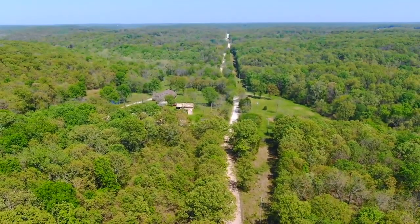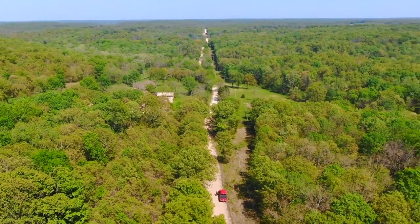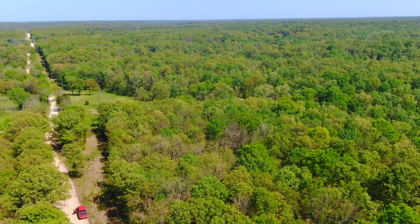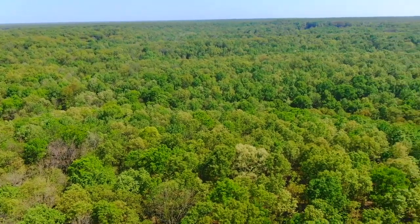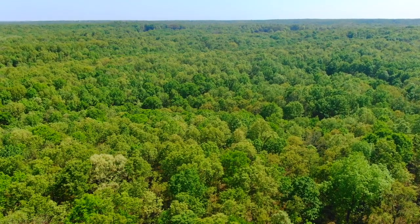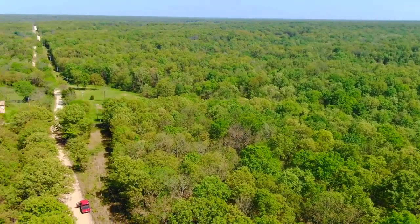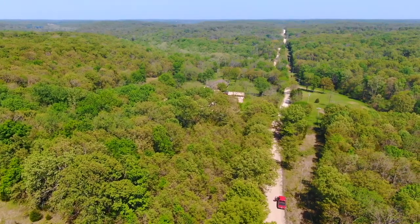Off in the distance to the east, you can see the neighbor over there, which appears to be a very pretty farm. Beautiful timber on this tract. Looking essentially southerly from the county road, it slopes down, then back up to a ridge in about the middle of the property. As you keep going south, it slopes down again. So kind of two valleys on the property.